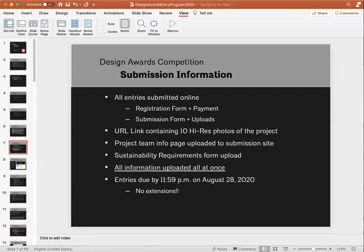During that process, you will also be asked to include a URL link for your 10 high-res photos, their project team information page, and the sustainability requirements. All entries are going to be due by 11:59 on August 28th. It's the Friday right before Labor Day.